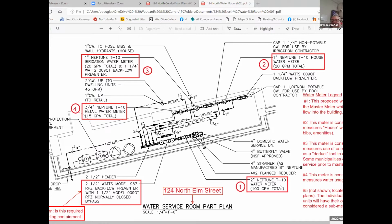How would you bill the irrigation? Is there going to be an HOA? I'm assuming there is. I don't know that answer. I was hoping an architect was going to jump on to answer any of these questions. Because normally what happens in cases like this, even at 150 North Main Street, one person from the 3 condos handles the outside irrigation water and pays it out of the HOA fees.